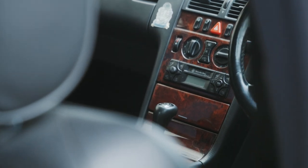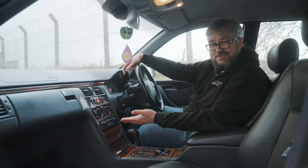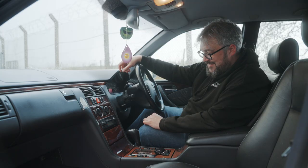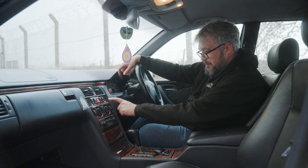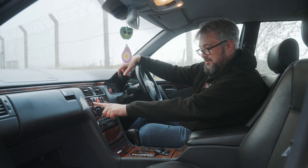5-speed automatic. The leather steering wheel is a bit... Needs a bit of a haircut. Stereo radio cassette player, AM, FM, for your banging tunes. It's got EC. I don't know what that is. Is that air conditioning? Some of that. It's got hazard lights. That's nice. It's got a little button here, just in case someone tries to steal it with a hook. I've got a headlight washer button. I don't know if they work.